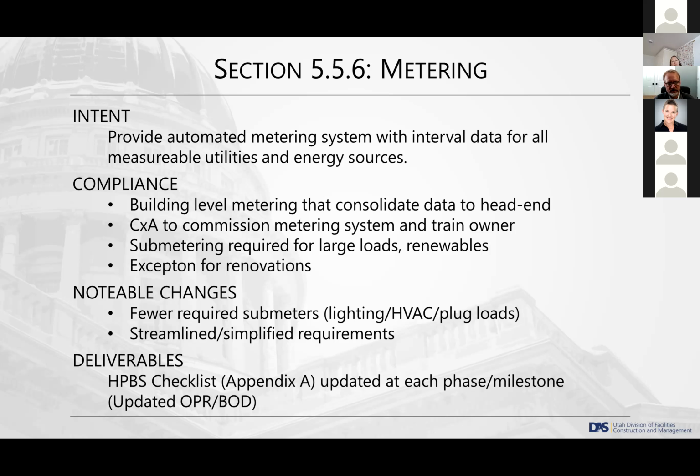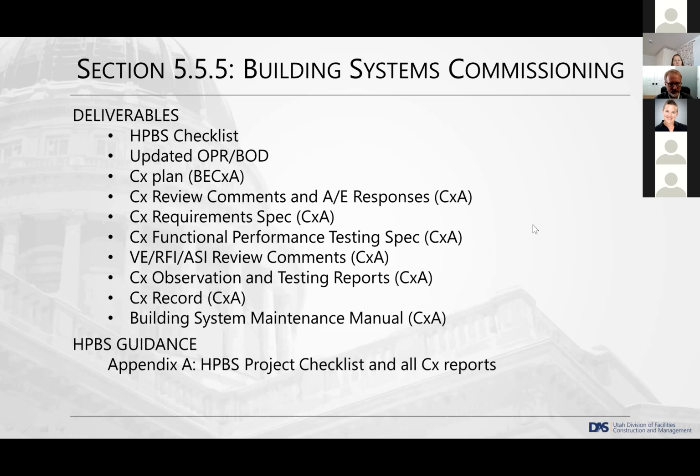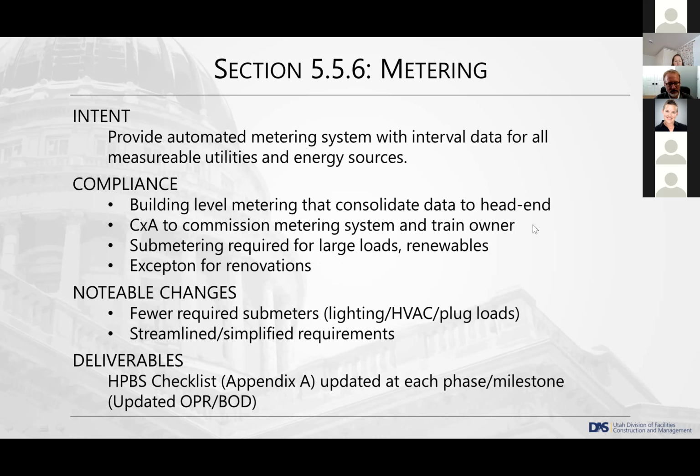The old standard talked about that going into the control system. Of course, we want this to be brought into that single head end that makes sense for the owner and what they have already. If they have something, it could be something outside of the controls or within the controls. So we want the commissioning agent to commission that metering system and provide training.